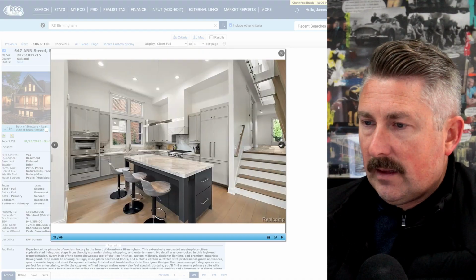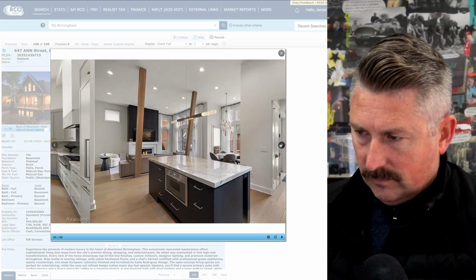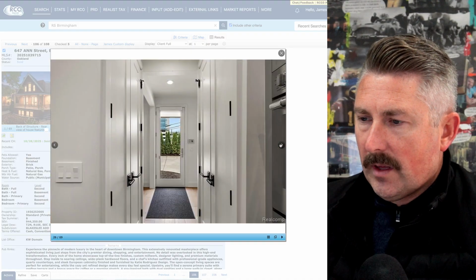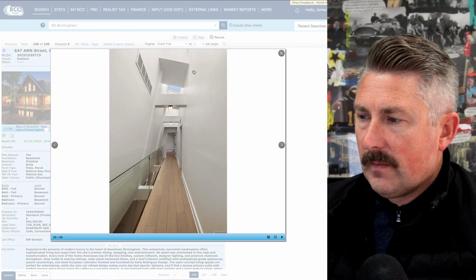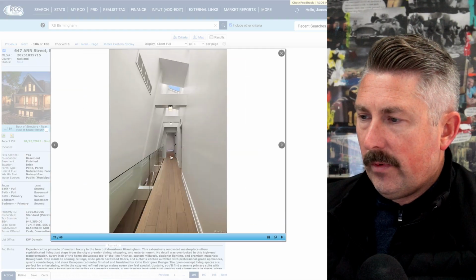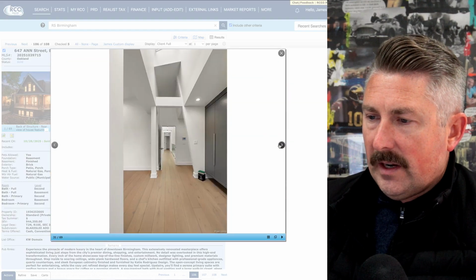But I was shocked that this product didn't sell sooner because it was a pretty nicely done renovation on the interior of the house. Exterior probably needed some work still, but nice formal powder room, really cool hallway with all the natural light that's coming through. And a nice little rooftop deck up there as well.